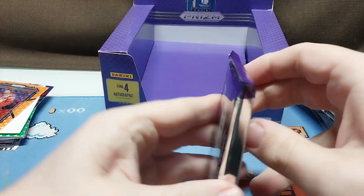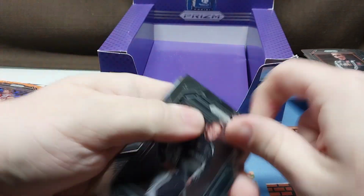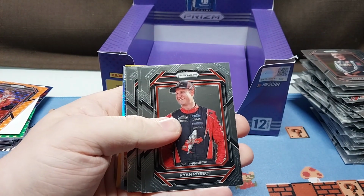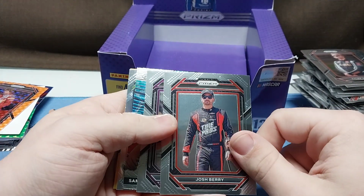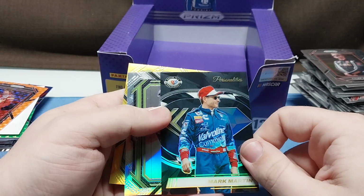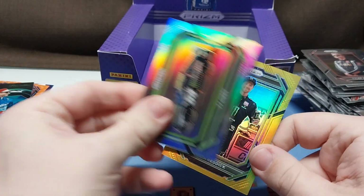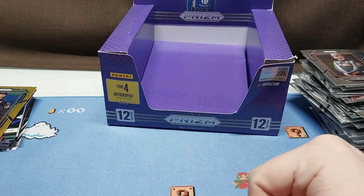Last pack here. We'll do a quick recap. Have to definitely get more of this. This is fun for the price. Jordan Anderson. Dale Earnhardt Jr. Tony Stewart. Ryan Preece. Casey Kane. Brad Keselowski. Josh Berry. Alex Bowman. Fractal. Sam Smith. Personalities. Mark Martin. It's a cool looking card. Ty Gibbs. I think this is a gold. Tyler Reddick, the 10. This is definitely a nice box.